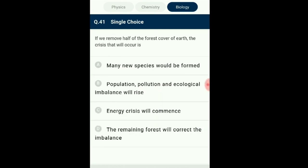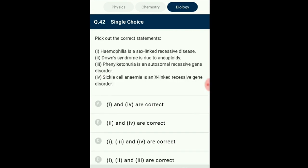Question number 41. If we remove half of the forest cover of Earth, the crisis that will occur is. Forests are very important to us. They cover about 23.68% of our Earth and help in population control. They also help by providing useful food and thus play an important role in ecological balance. So the answer for this question is option B. If we remove half of the forest cover of the Earth, population, pollution and ecological imbalance will rise.